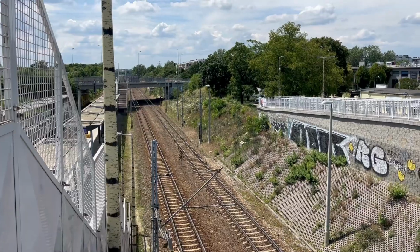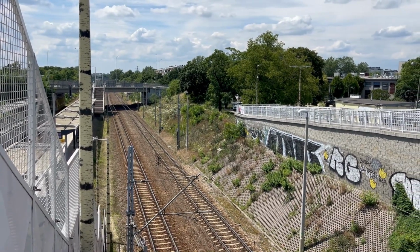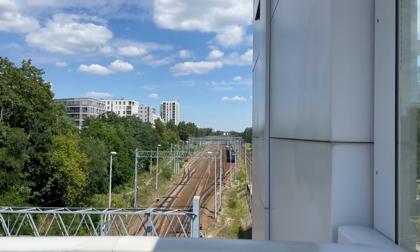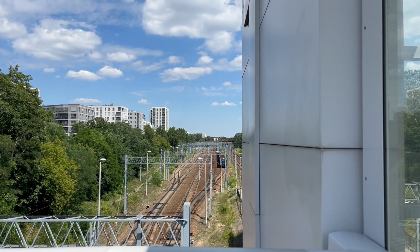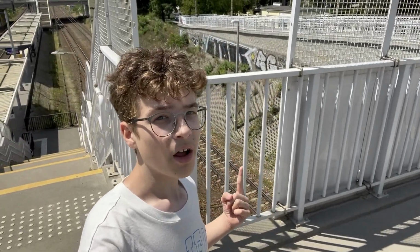Over here is line 509. No platforms over here. On the other side, you can see where the side tracks at Warszawa Gdańska end and reconnect to the main tracks. This foot viaduct is really cool. It gives the people living in this neighborhood quick access to the station, and it gives me a good place to record line 509.